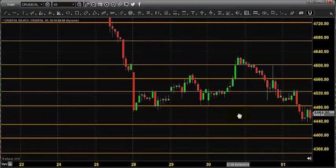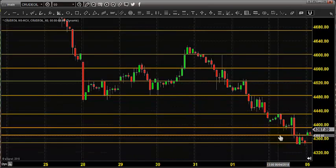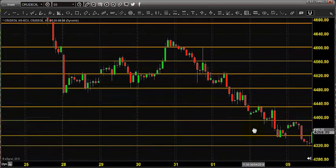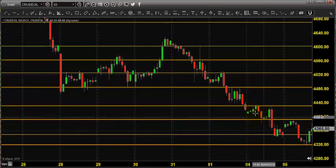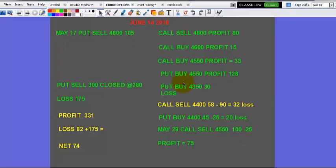Exactly that happened, and the price fell down near 4,600. Till that point we didn't do anything, and once the price reached 4,420 or 60, we booked the profit on the 4,450 put buy. We started making some profit in order to close some of the losses made from 4,800, because the other position, the call sell at 4,800, is giving us profit.